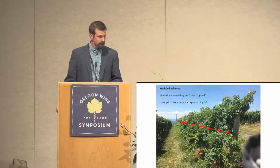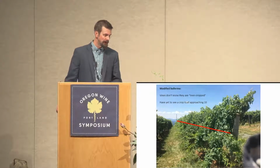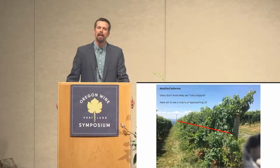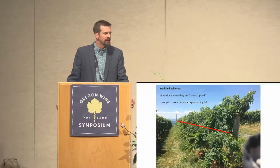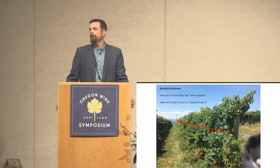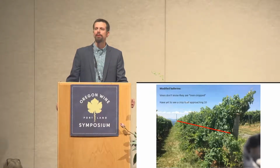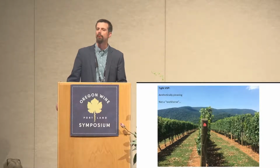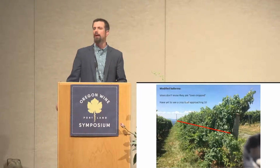space. Now here's a situation where it's a modified ballerina, so I tried to draw the red line along the axis of the fruit zone there where they split the canopy. This is a type of VSP, a modified ballerina, where they just throw out these shoots off the side of the cordon, and they call it their solar collector. So they collect more sun throughout the day. You can imagine in a situation like this, especially in the hours surrounding solar noon, you're not intercepting that much sunlight. Here, you're intercepting a lot of sunlight.